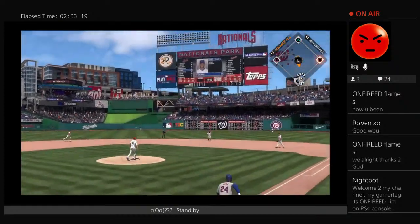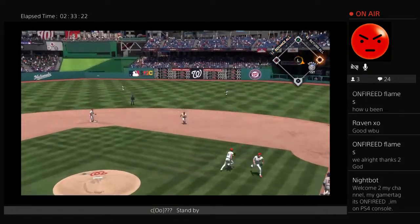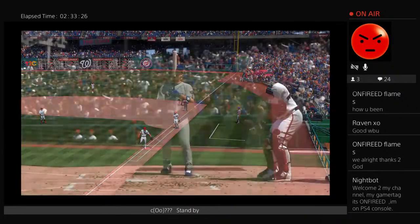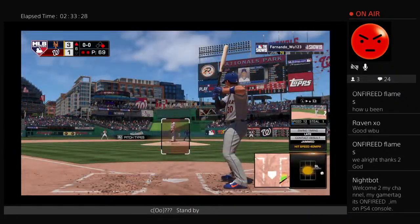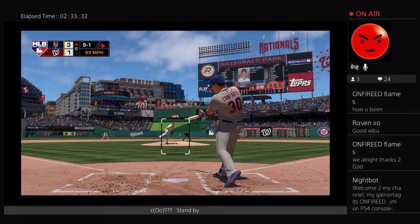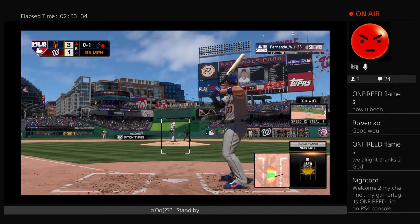And he gets him to pop it up on the right side of the infield. High hop, and he barehands it. Oh, great job to make a play on that ball, but he's unable to turn it into an out, and the inning will continue. First pitch of the at-bat. First pitch fastball swung on and missed, 0-1.